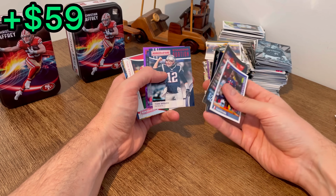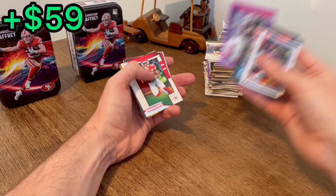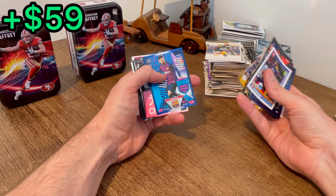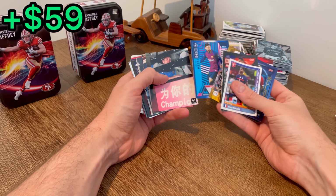There's a Brady, Rookies and Stars, Standing Ovation Red. Definitely should be resellable. OJ Howard, numbered to 400. Nice. We'll do that as next Easter egg. Tyreek Hill. There's a Roethlisberger. Oh, and then look at this. Limited edition Super Squad. Lionel Messi. Blue. Beautiful. Great hit there.